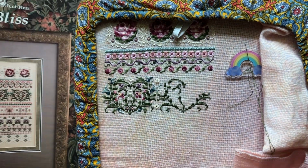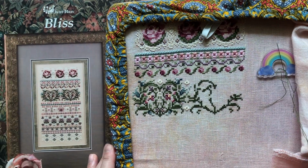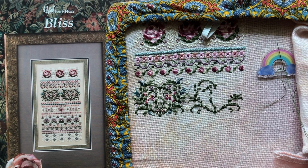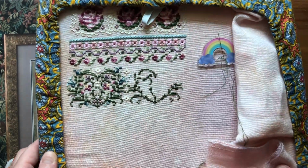So I finally got to work on Bliss and started on the second motif of this band. But I don't know, it always takes me a little time to get used to a new chart or a different designer's chart. So yeah, I stitched really slow, but I was also watching videos on YouTube and also some Vampire Diaries. But yeah, really fun. And there were some beads on this section, but I'm going to do those at the end like I always do with my projects. So that's all I worked on.